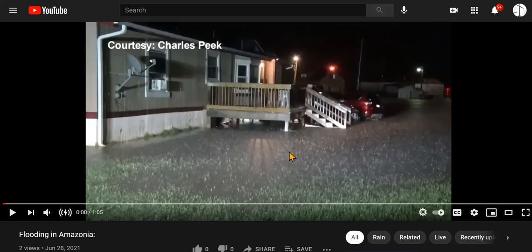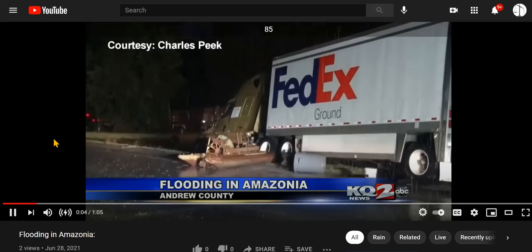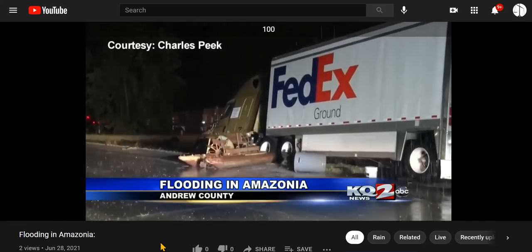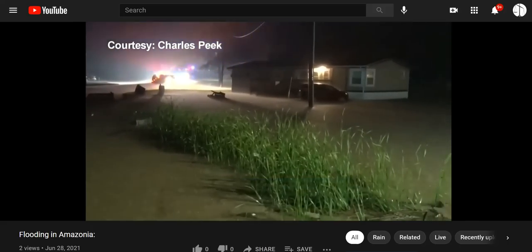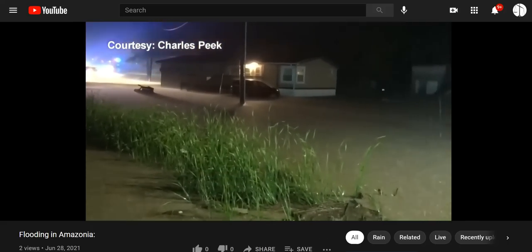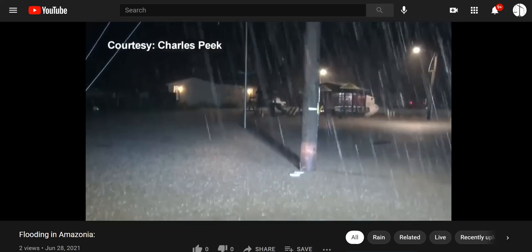You know, this is Amazonia in Missouri, north of St. Joseph, which saw the worst of the flooding. Some areas in Andrew County saw more than a foot of rain. We were not hard-pressed to find storm damage up in Amazonia. The area got about 14 inches of rain during last night's storm, all that water damaging cars and homes.